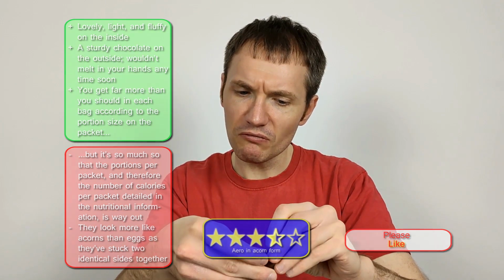3.5 out of 5 is my score for this. I think it's great. It won't win you over if you don't like Aero already, or if you're not a big fan of it, or if you prefer Cadbury. It's just the same. I mean, the design looks a bit rubbish. It's acorns, as I say. The portion size is wildly wrong compared to what's on the packet, or the number in the bag. But luckily in a good way. But even so, it's too far out to be to the point where it's a bit worrying.